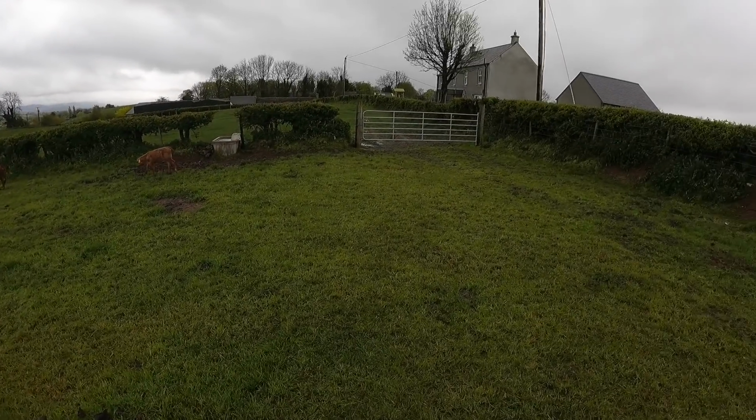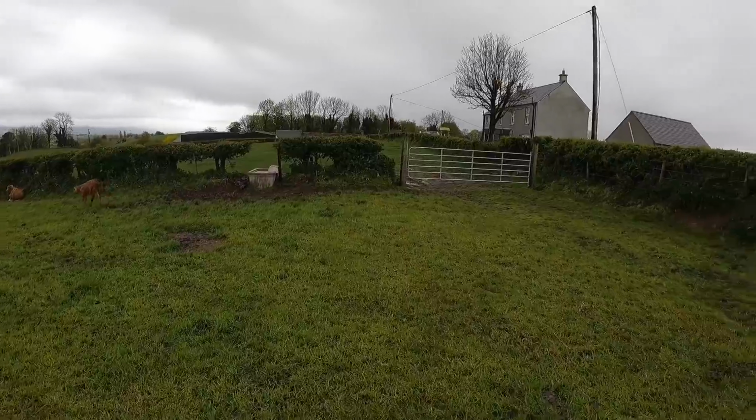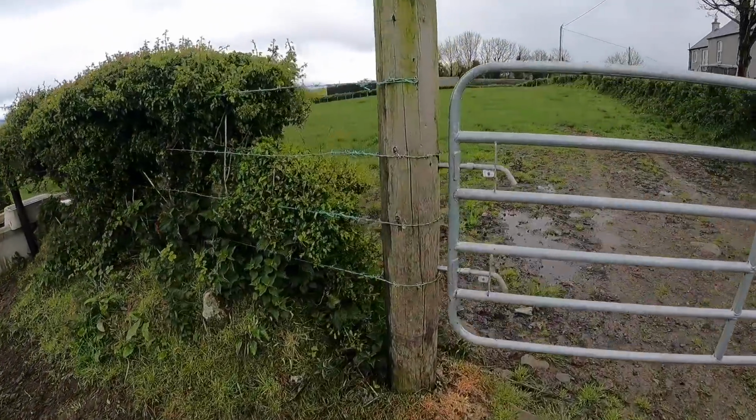And what we're going to do is we're going to move them from this field. We're going to try and get a bit of slurry out on this. There is rain forecast over the next few days. It is to get milder, so growth should come. So it's just trying to keep all that moving along. So pretty simple. Just have to open this gate, call these guys here. They should come fairly easily. So let's see how it all works out.